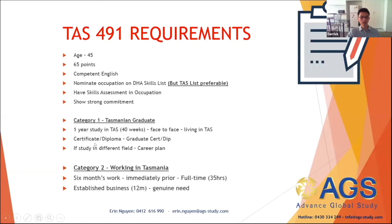Same rule about the certificate. If it's a trade, you can do a certificate only. You can do a diploma. If you're doing postgraduate studies, it cannot be a graduate certificate or a graduate diploma. It must be a master's.